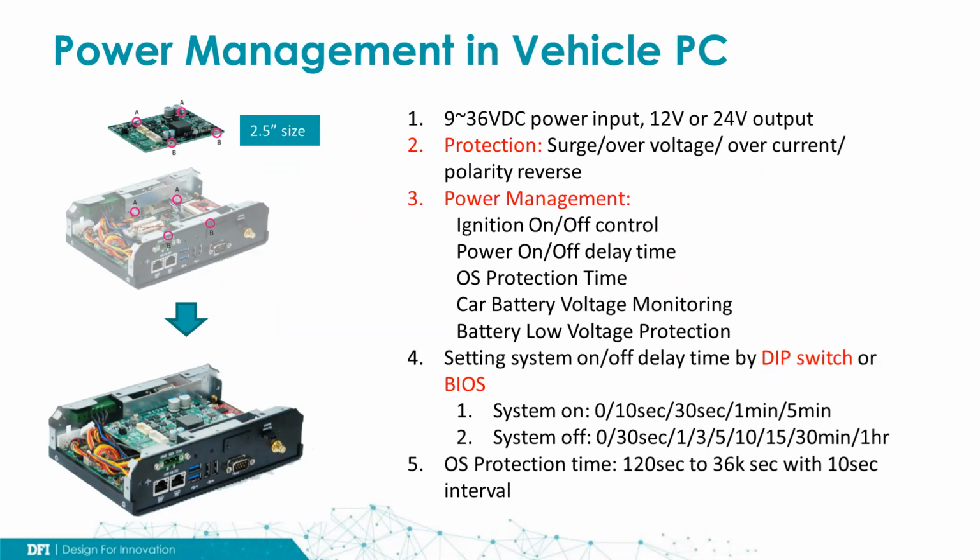This is our power management board introduction. We know power management is key for protecting the vehicle PC from damage caused by improper shutdown. DFI's power management board is about 2.5 inches in size, small enough to install in the unit. It supports wide voltage input for different vehicles and features full protection functions like surge protection, over voltage and over current protection, and prevention of reverse polarity. For power management, we have the dip switch or BIOS, two ways to do the setting, like ignition on-off control or power on-off delay.